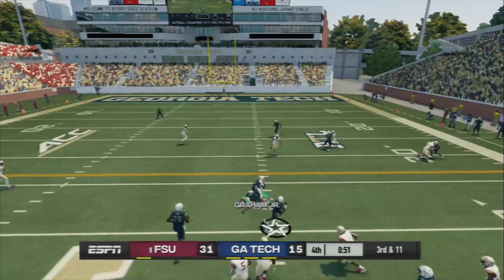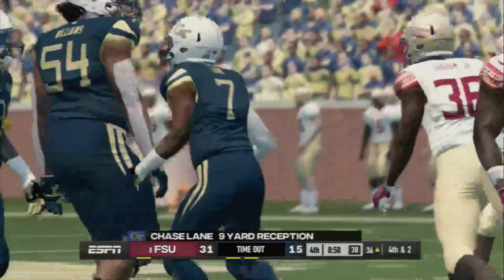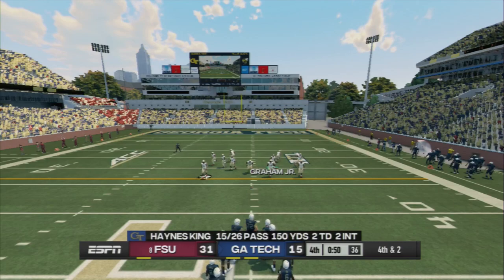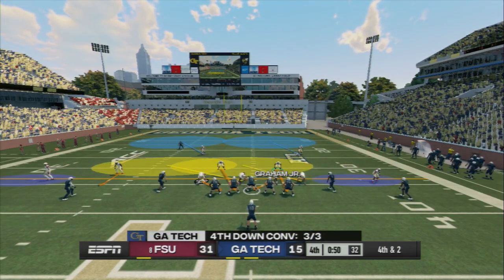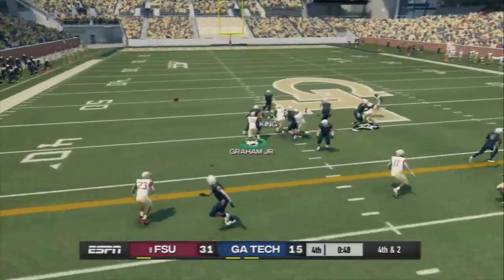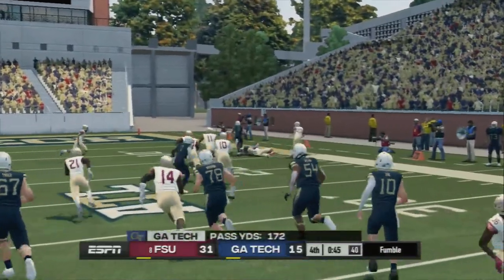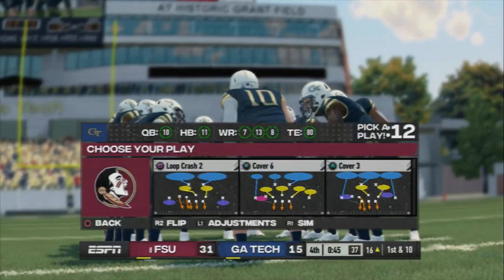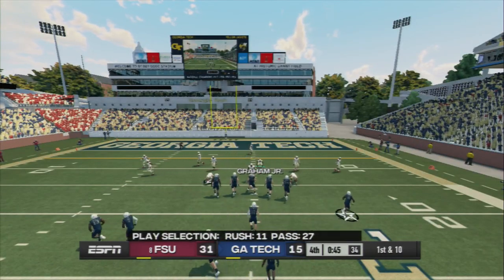Caught with room to work. And he's taken down around the 36-yard line. Well, they get all those yards, but come up just shy of the first. Good play call, almost perfect execution, except for the fact that they're not going to get the first down. In the shotgun and 5 wideouts. The ball is loose. Picks up the loose ball. It's careless mistakes like this that can completely turn a game around. He's simply got to be more careful with the football.